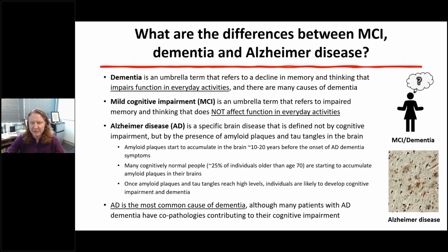A common question that I'm asked by my patients is, what is the difference between dementia and Alzheimer's disease? So dementia is an umbrella term that refers to a decline in memory and thinking that impairs function in everyday activities. And there are many causes of dementia. Mild cognitive impairment is an umbrella term that refers to impaired memory and thinking that does not affect function in everyday activities. Note that both dementia and MCI refer to having clinical symptoms, and both of these conditions could have many different causes. In contrast, Alzheimer's disease really is a different concept.